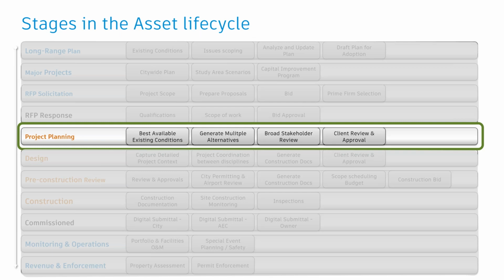It allows us to assess the best available existing conditions and the repercussions of the project on the existing conditions, and generate multiple alternatives for the stakeholders to better understand the project, because most of our projects are stuck in design alternatives and approvals of design alternatives. With a broader stakeholder review, we can bring more stakeholders into the project and have a better assessment of the project and quicker approvals as well. And to the end of it, of course, client review and approval in today's date cannot be done on CAD drawings. It needs a comprehensive 3D coordinated model in order to have a proper review and approval, because many people may not understand the CAD language at the administrative level.